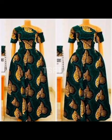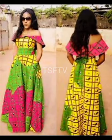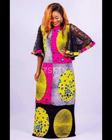If you're looking for bubu kaftan as well as maxi gown styles and of course some other fitted African print dresses and styles, this is the right video for you. You'll find 2024 bubu gown styles for rich auntie trending. So many unique styles and beautiful, wonderful, modest looking outfits that should help you stand out and look good.